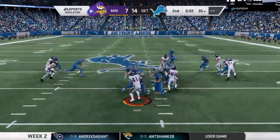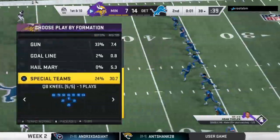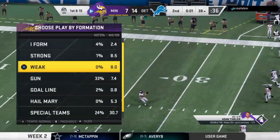Very short kick. This will be taken by one of the up men. And they're going to have really good starting field position here as that's taken up close to the 40.